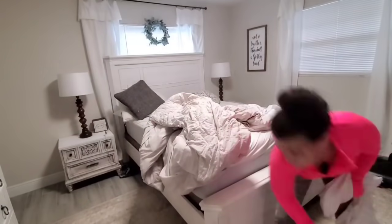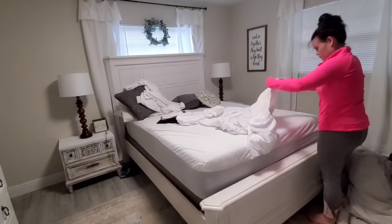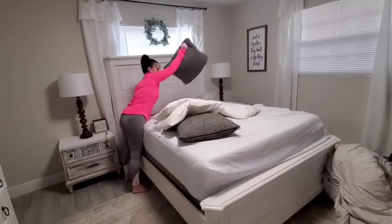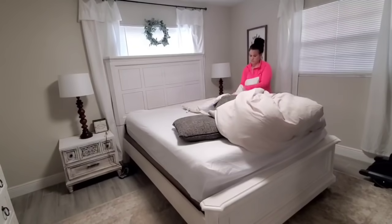So I also thought it was really funny that so many people commented on how I don't use a flat sheet. I haven't used a flat sheet in so long. It's just not my thing. I honestly just get tangled up in it, and we're just not flat sheet type of people. So y'all let me know in the comments below. Do you use a flat sheet, or do you not care for one?